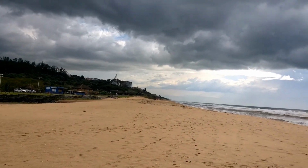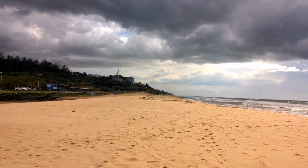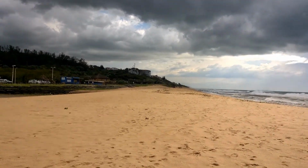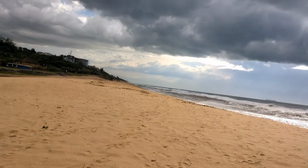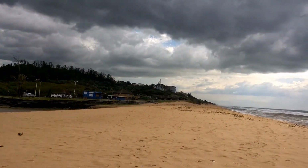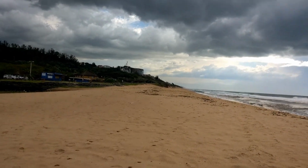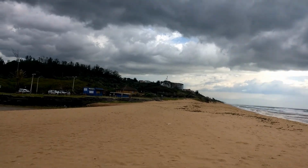This coastline has been battered the last couple of days. All the rivers are flooding, a lot of garbage being washed into the ocean. We're into our rainy season, but this year has been particularly wet.